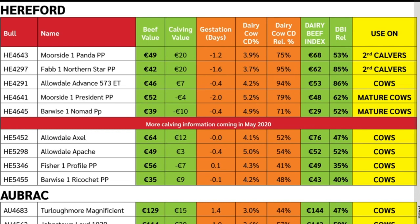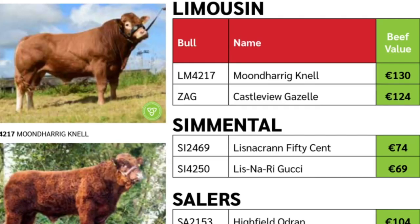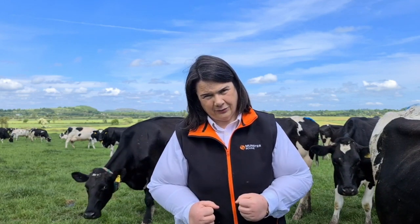So a first calver, use a bull that's appropriate for a first calver. As you go into cows and more mature cows, we have also bulls for that with a higher beef value. That's what you want to do, add value to that actual calf crop to ensure you have a return buyer year in, year out.